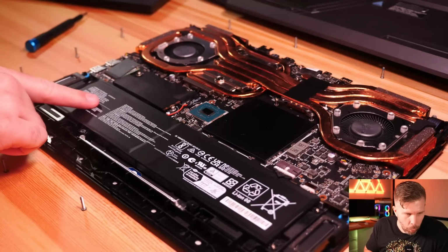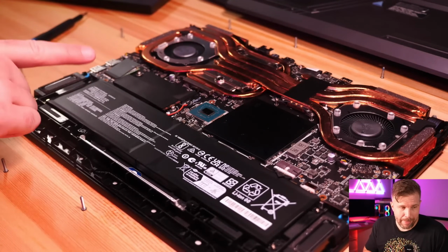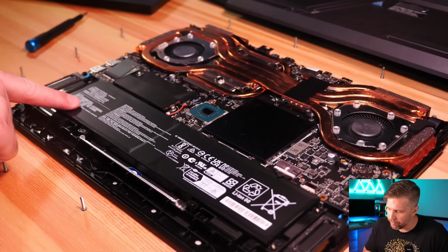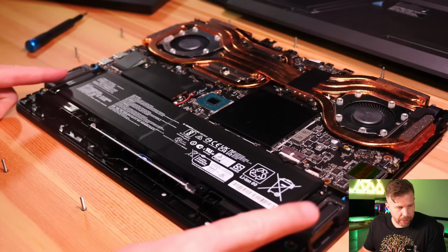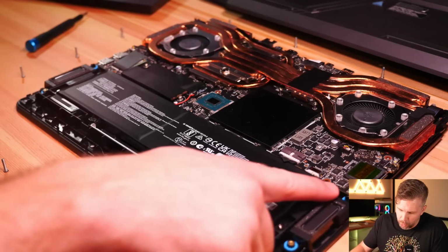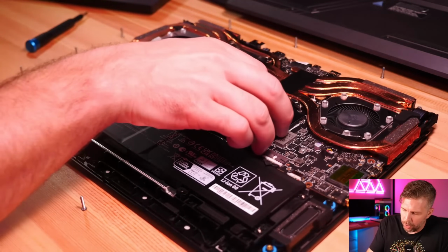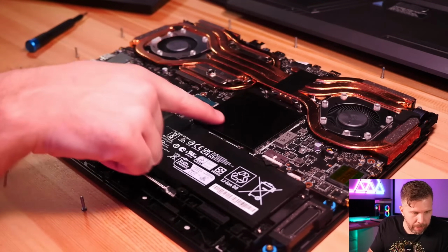This is a 90 watt-hour battery. Not quite maximum, but it's pretty close to maximum. That's a good size battery, which will help with battery life. 2 large speakers. See these speakers? These are big boys. We've got our battery disconnect right here. We've got our memory shroud right here. This covers our 2 memory modules.